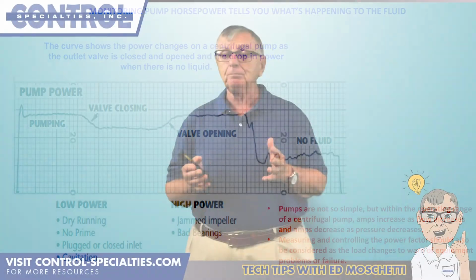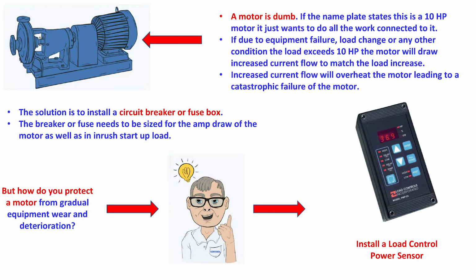A motor is a dumb piece of equipment. And what do I mean by the word dumb? Well, very simply, it just wants to consume as much power as it can until it goes to self-destruction. So if I've got a 10 horsepower motor and it's driving a load which is currently consuming 7 horsepower, then that motor is just sort of loafing along.